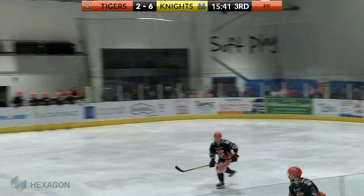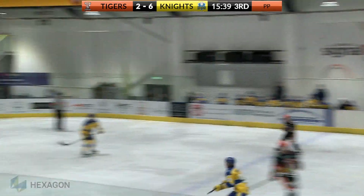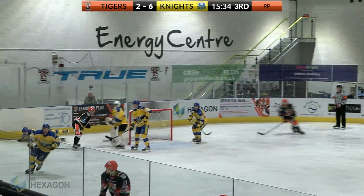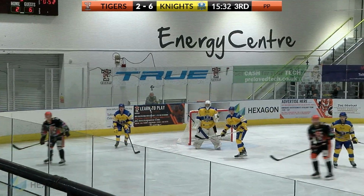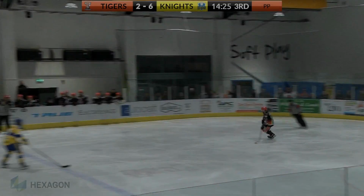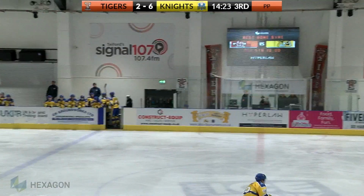Good bit of passing there between Vladimir Luka. Goodison carries the puck out, passes through to the right side. Carlon drives over the blue line, walks it in, puts it on the backhand. Walker got a piece of it, deflected the puck away. A little leg pad save there now. Rotated over the puck and fired it down to the far end of the rink.